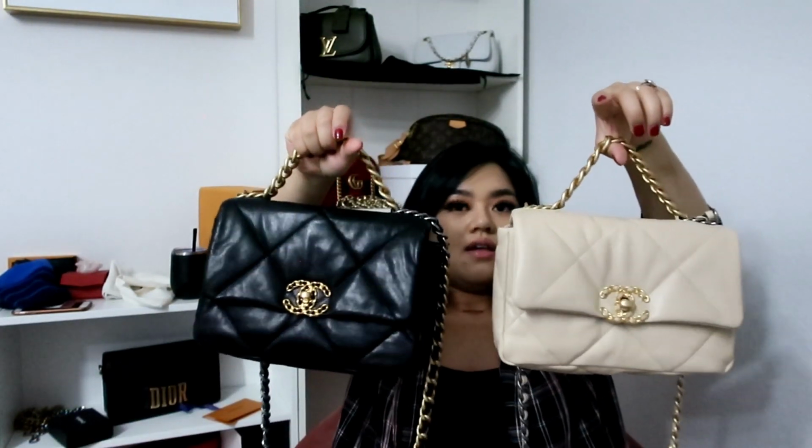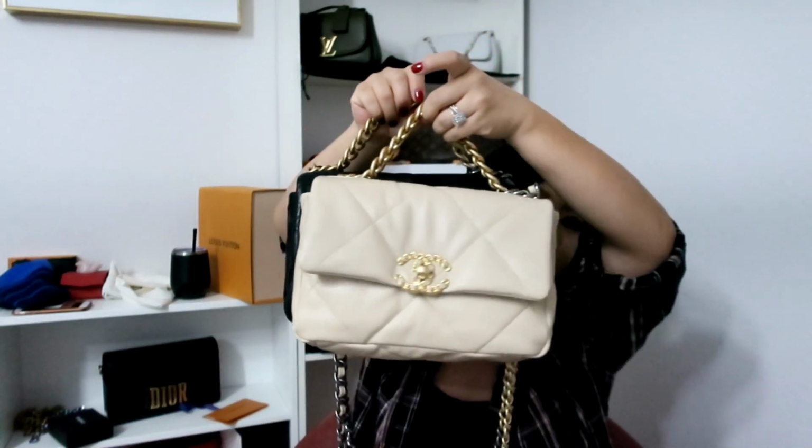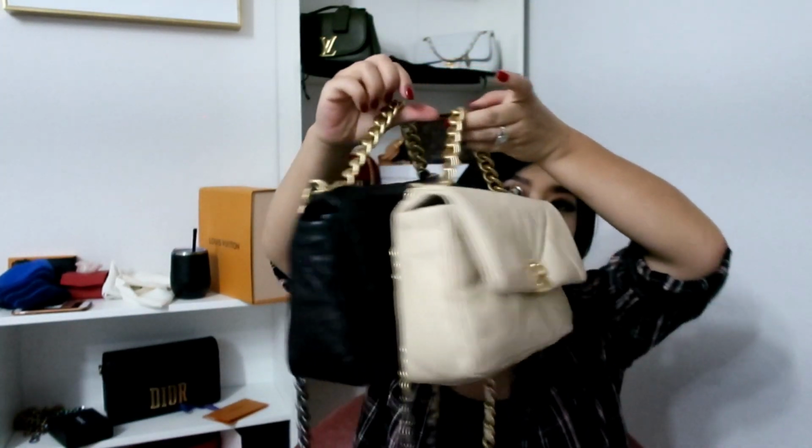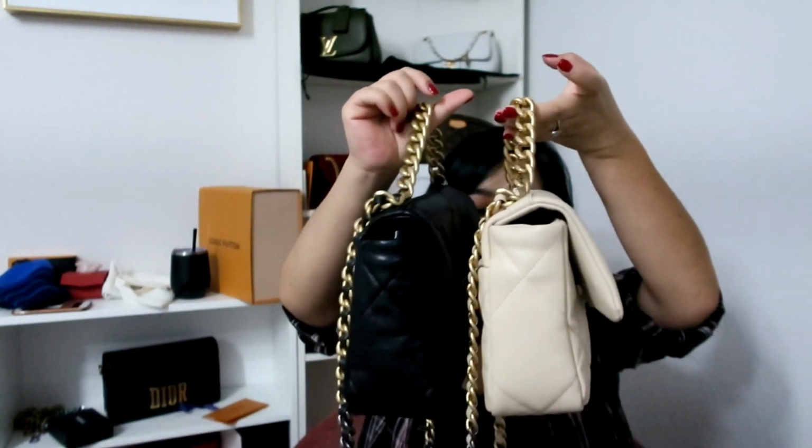If you can see, my authentic one is longer at the base. The width is pretty similar, but mine is also taller. So they got the measurements wrong on this one. But I don't know, everything, like I said, it's a super fake.